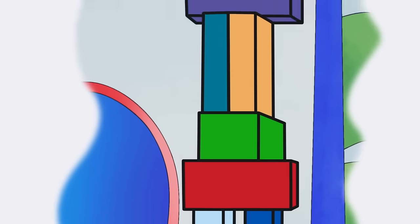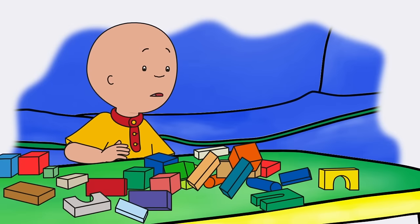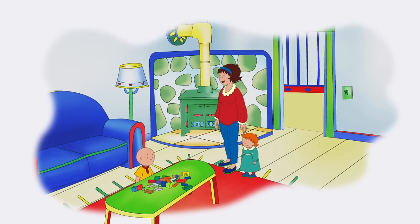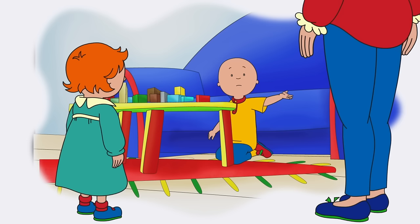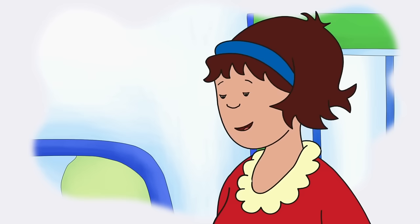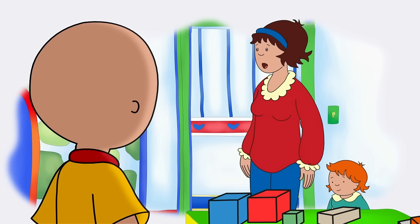Caillou decided to build a tower while he waited. But... Aw, are these hiccups ever going to go away? How's it going out here? These hiccups are messing up everything. I need them to go away. Just try not to think about them, Caillou. If you wait, the hiccups will go away on their own.